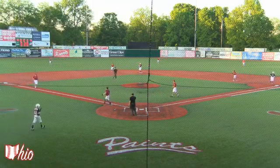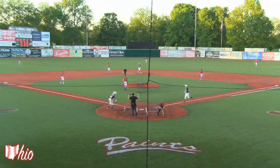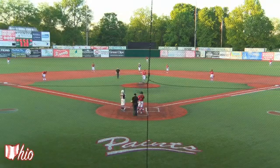The center fielder's going to pull it out of the air. Nicely hit, but the result is an out. Fly out to center. Brings up Connor Hendrickson, number 14.